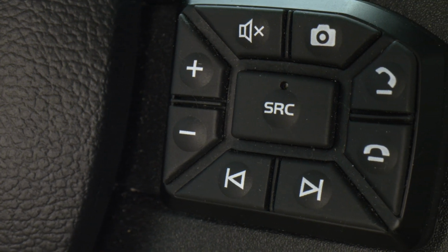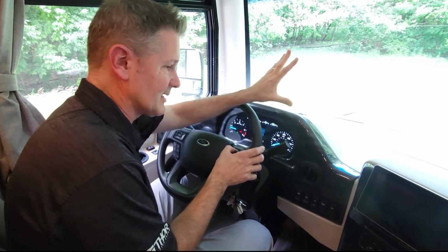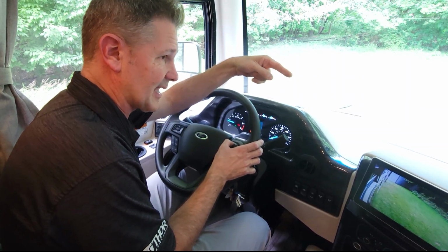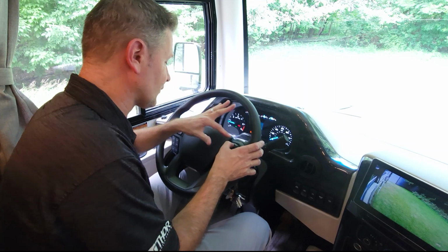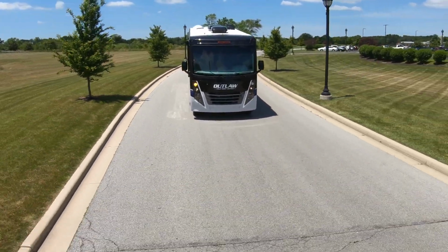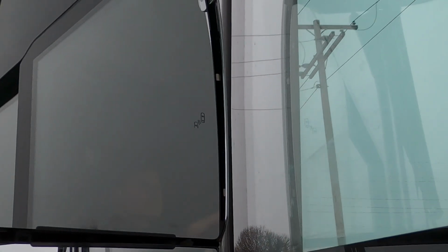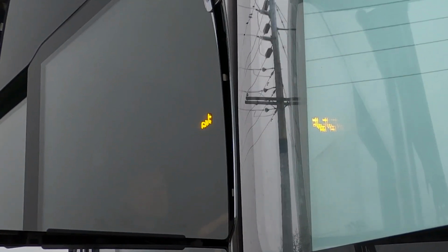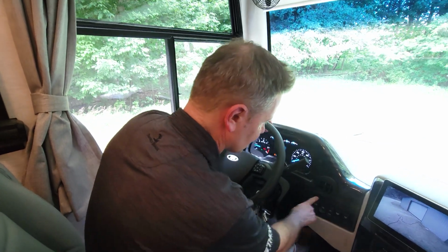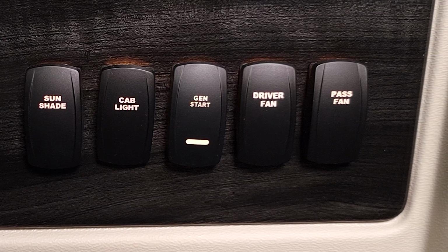The camera button, I love this feature because at any point during your drive, you can pull up the backup camera just by pressing the button. Hit it again, you're gonna pull up your left side view camera, and on the right, you can pull up the camera on the right side. So you can do that through the button, or when you turn on your turn signal, the integrated cameras will automatically come on. It's also great to use when you see the blind spot monitoring light go off, because again, this is a very big vehicle. You want to make sure that there's nobody in your blind spot, so blind spot monitoring on your Outlaw. Moving down to the buttons here, sunshade, our cabin light, generator start, so you can start your generator from here, driver fan and passenger fan.